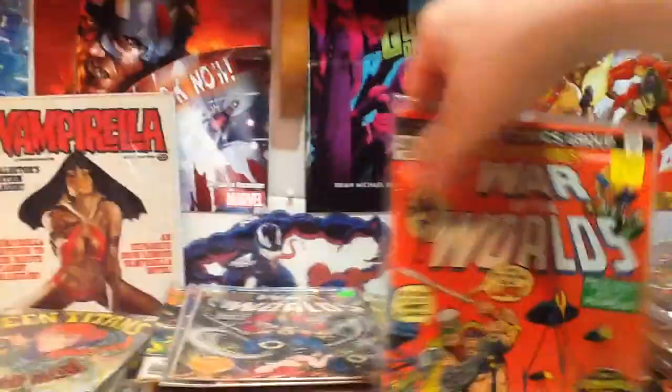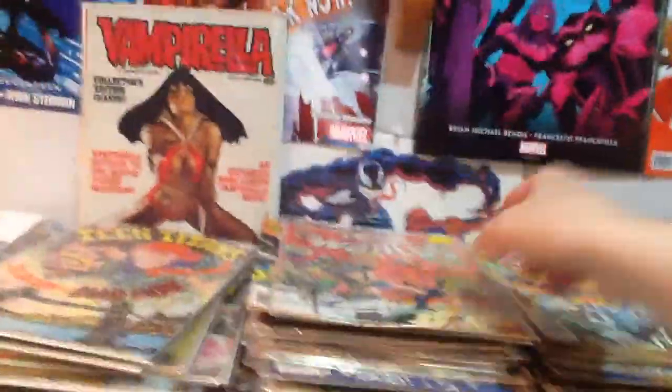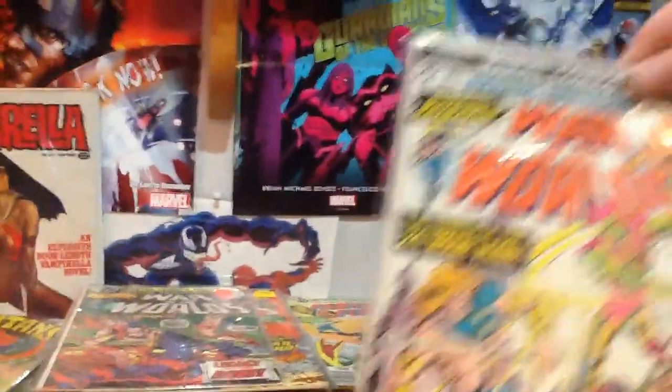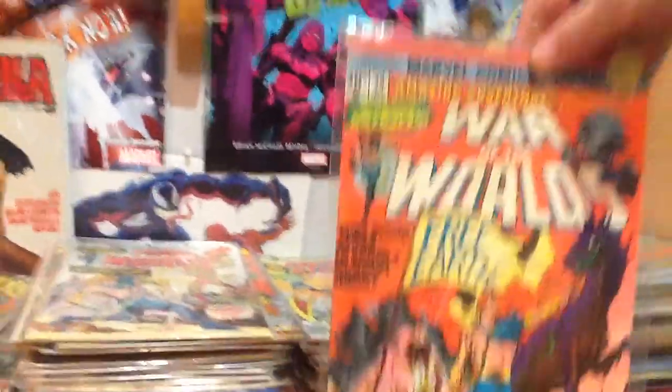And I don't know a lot about the character, Killraven, but I figured at $0.25 a piece and some really early Bronze Age books, I couldn't pass these up. And the condition on these was really nice. Number 20. Number 36. Number 35. And number 39.